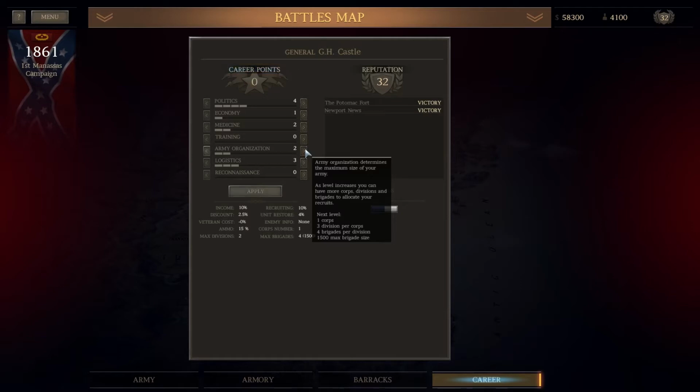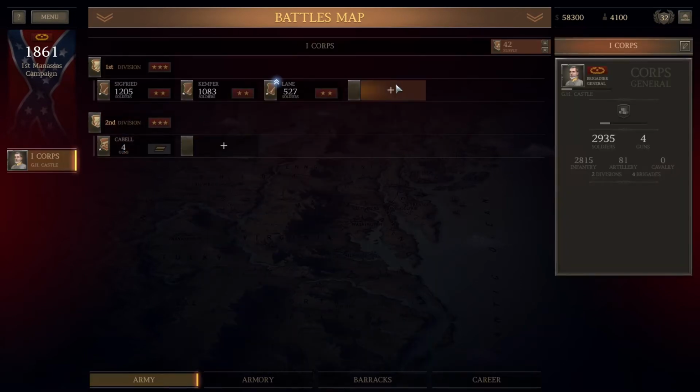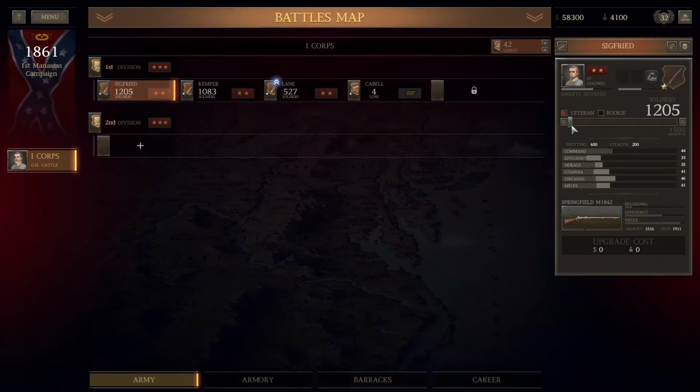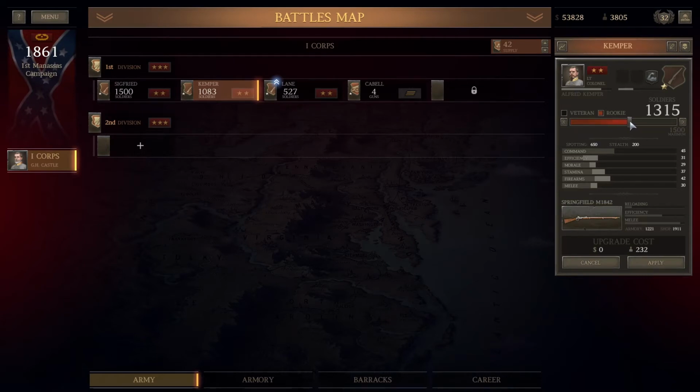That way I can have 4 brigades per division. Kind of wanted to put it in politics, but like I said, I want to make sure all my units are in 1 division at the moment. Alright, let's go ahead and reinforce these guys. So we'll go ahead and give them 150 veterans. Sort of split it half and half, that way they don't take too much of a loss in terms of their experience. So we'll give them 250 rookies, fill in the rest with veterans.